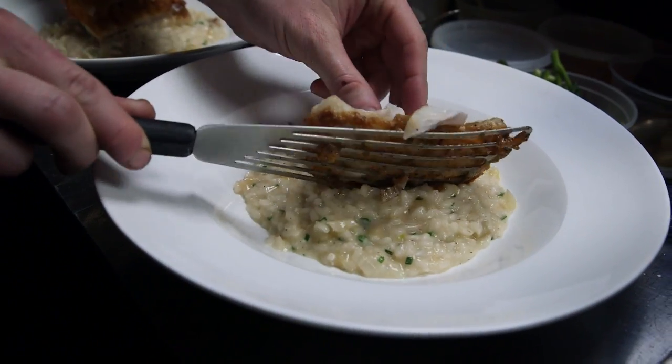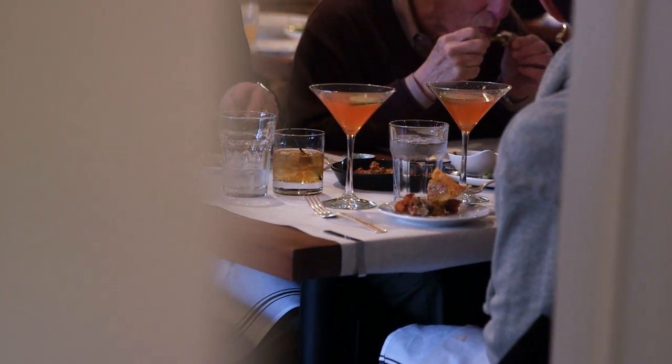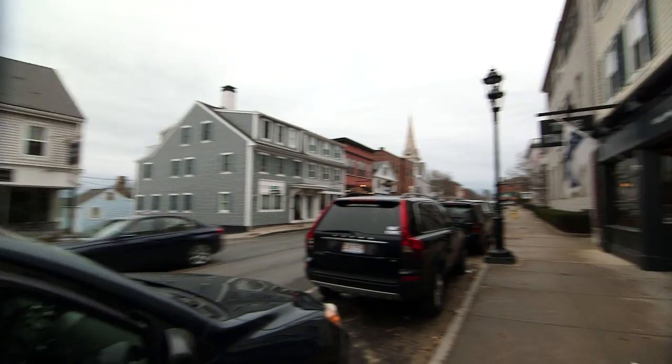And even though the menu may change every day, no matter what you order, Mike and Nina guarantee it's bound to be tasty when you eat here.